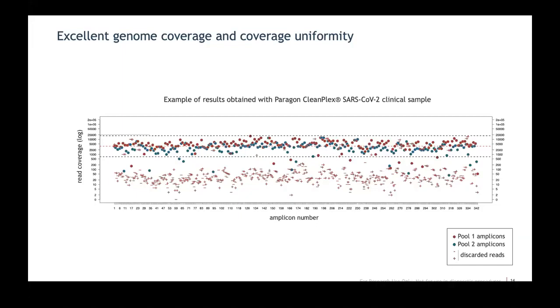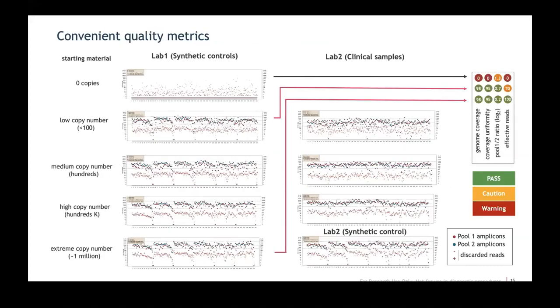which is basically the noise coming from errors and PCR errors and sequencing errors. And as you can see, since this is a logarithmic scale, the noise is several orders of magnitude lower than the actual signal. So now if we look at these kind of plots for several samples where the input material varied from 0 to 1 million copies, you can see that not much changes except for the 0 copy sample where we see no amplification at all and only the noise. So the noise recurrently remains several orders of magnitude lower than the actual signal.